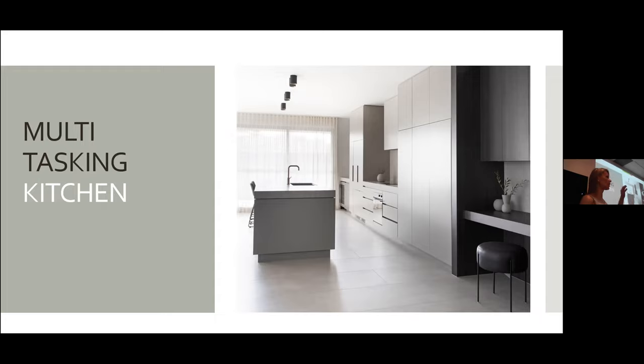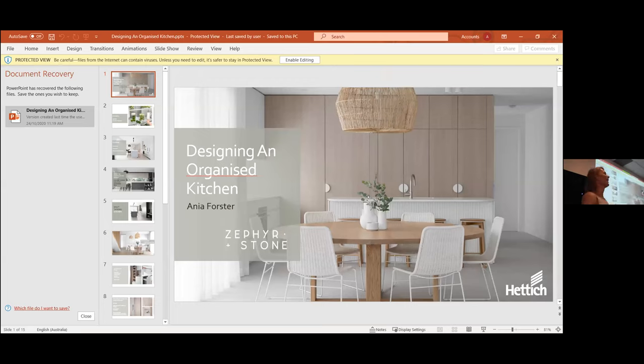A shadow line is basically adding depth to your cabinetry, and also, oops. It's on my laptop. But basically it also, what's my train of thought? I'll go back to that for anyone who's still with us.